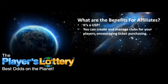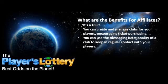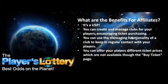For example, setting up a series of clubs specifically for your referred players. This is not only a great way to encourage ticket sales from your referred players, but also means you have access to the messaging functionality that gives you an additional open channel of communication to your players. If you set up your own clubs, you can also advertise pricing points that aren't achievable through solo ticket purchases. You could even consider using the clubs promotionally to your members, funding ticket purchases to players that register through your site. Also, don't forget that ticket sales from club members that you've referred pay you a commission as well.